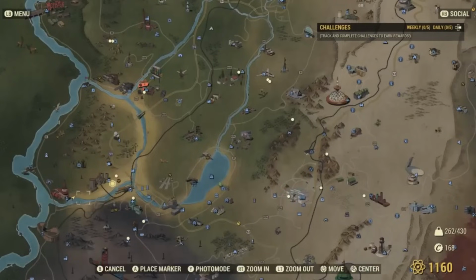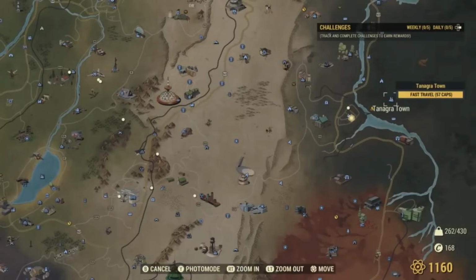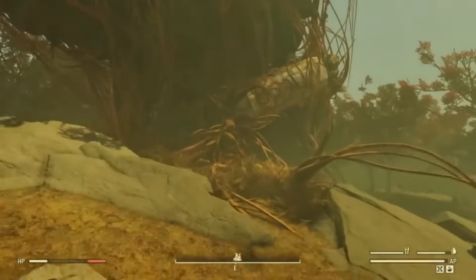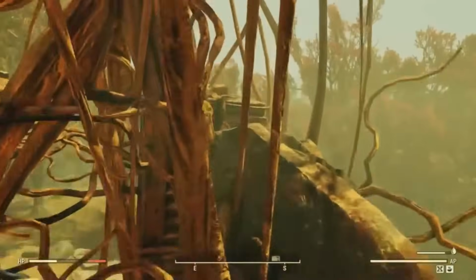Next up, we'll be heading all the way over to Tanagra Town, which is located on the complete opposite side of the map. Once over here though, we'll have to climb to the top of Tanagra Town, which, in case you don't know how to get to the top, I'll let this gameplay footage play out and then start talking again once we are at the top.